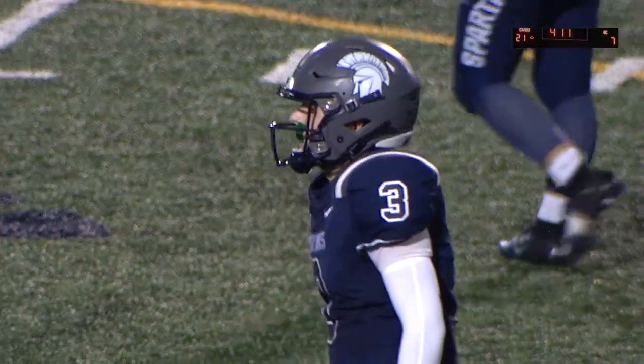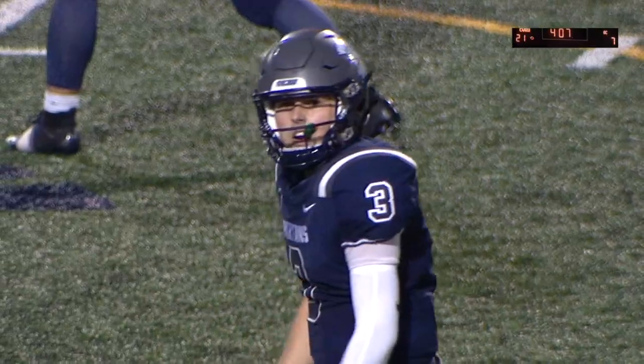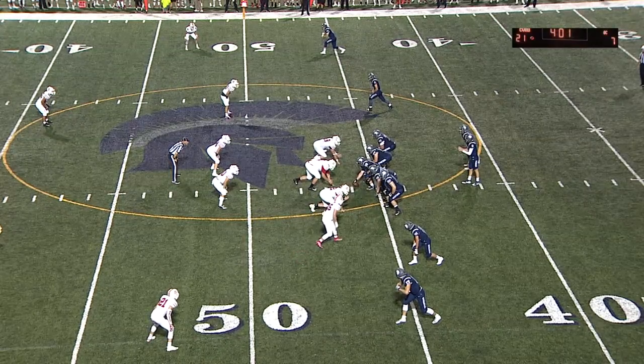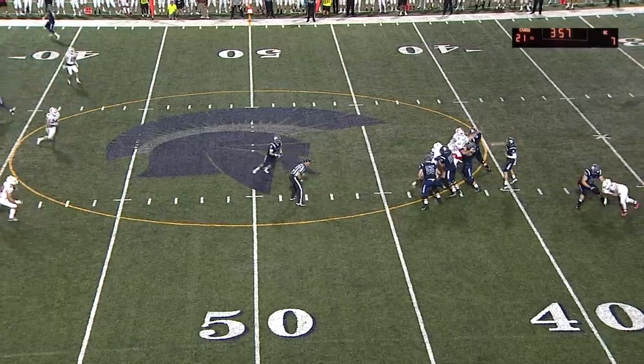Yeah, it was great coverage, but sometimes great players just flat-out beat great coverage. It could be frustrating as a defense when you have two guys on one and he still makes the catch. That's what they're trying to do. They want two guys on Colt Morgan. That's why he hasn't seen much of the football.